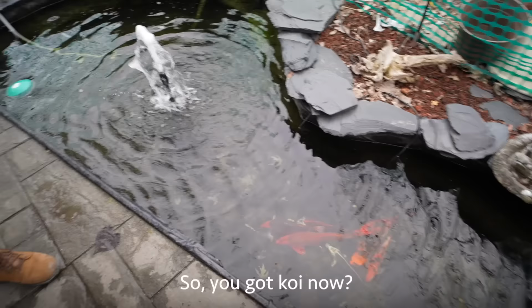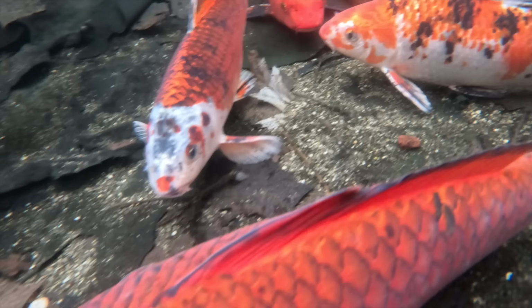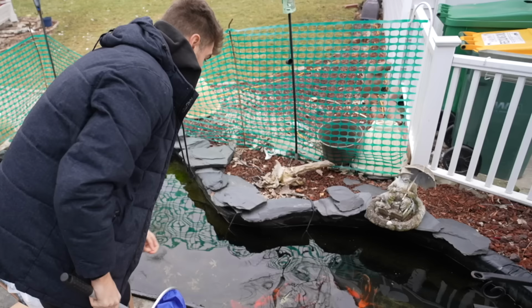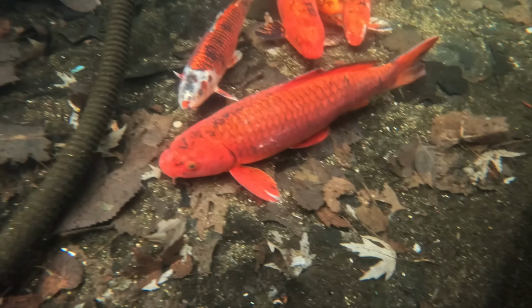So you got koi in it now? Yeah, I do. Oh, okay, so you know all about it. They must be pretty cold. That's how you know koi fish are cold, when they just don't move. All right. Dude, look at this. These are beautiful. All right, so let's start with the biggest one. This big red mama right here.